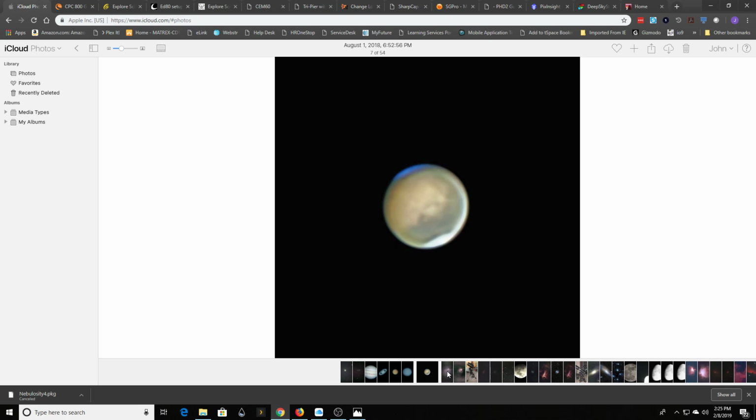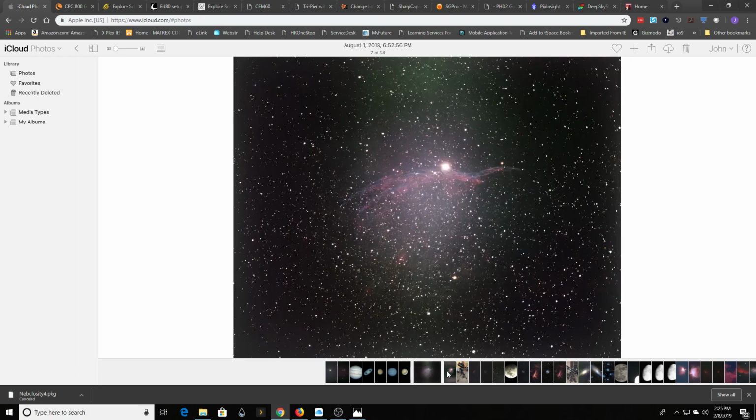And with that, I also had a Hyperstar lens, which is another piece of kit that you can get for those Schmidt-Cassegrain telescopes that reduces the magnification but lets you gather more light more quickly. And with that, I was able to start taking some additional pictures. So this nebula here is a lot of times called the Witch's Broom Nebula or the Veil Nebula. This was one I took with that Hyperstar.